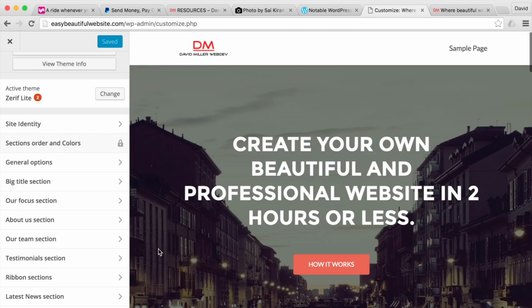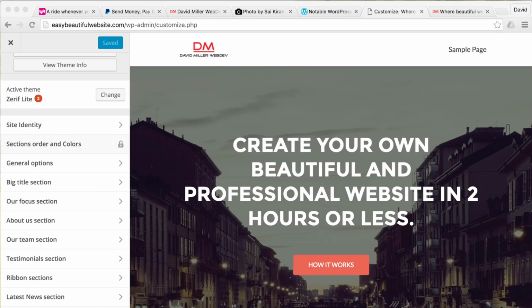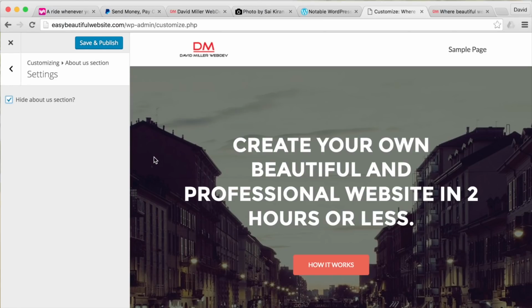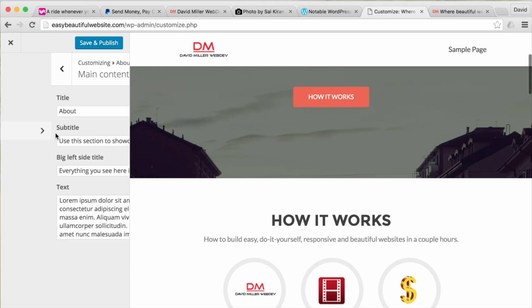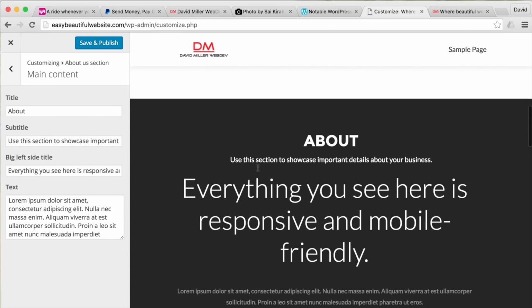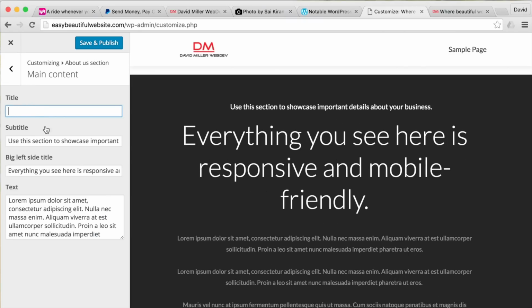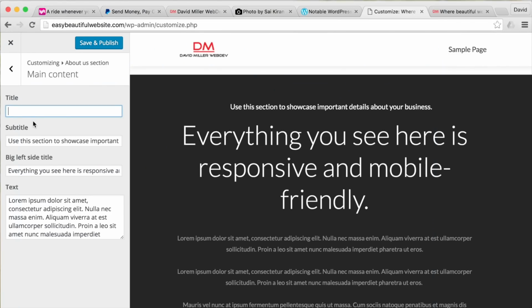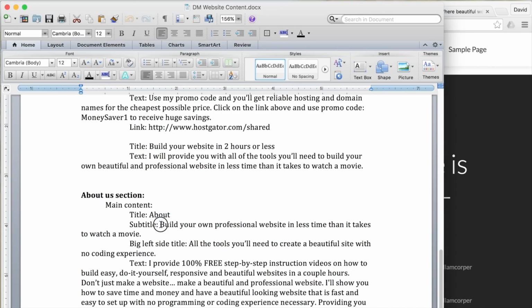So now we'll do the About Us section. And you can hide it if you want and it'll go away, or we want it, so we're not going to hide it. Main content. So let's go to this section as we're looking at it. So it has About as the title. As you change it, you can see it changes to whatever you want. I'm going to keep it as About. And I'm going to change the subtitle though. That's this right here. I'm going to make the subtitle this.